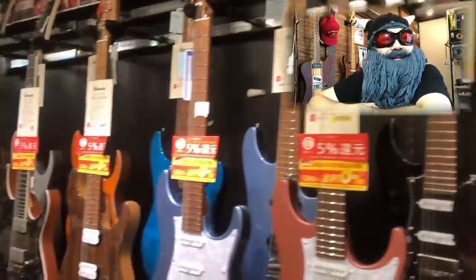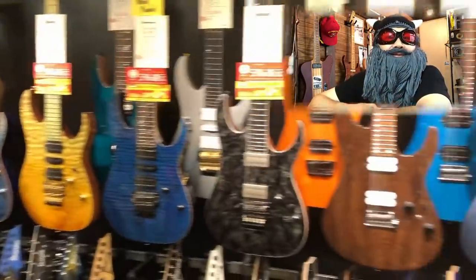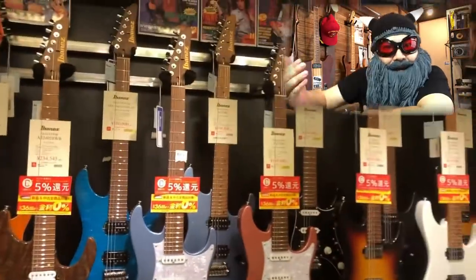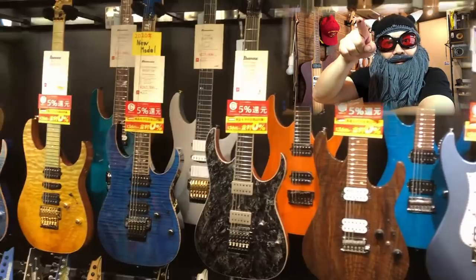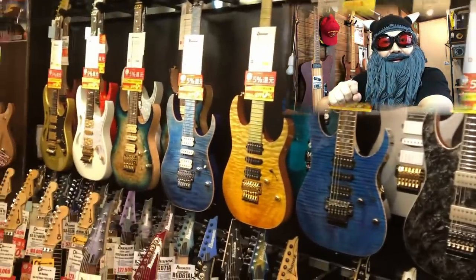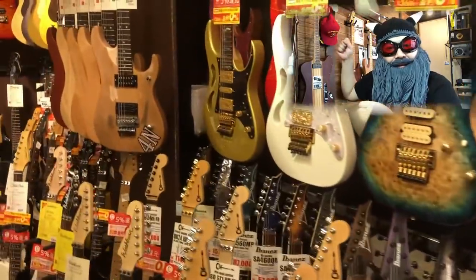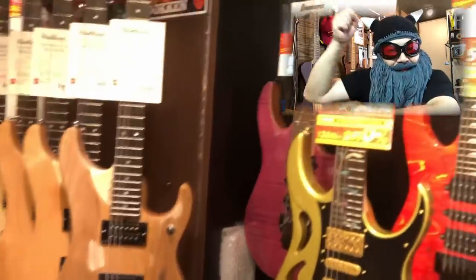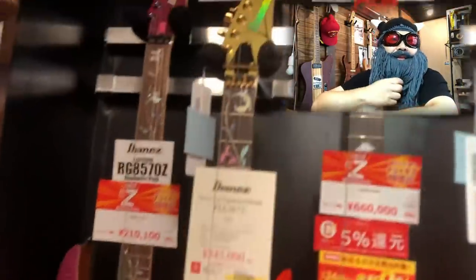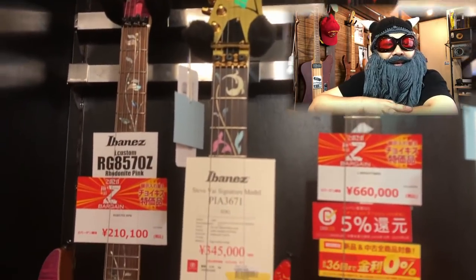This looks like a wall of Ibanez. A wall of Ibanez in two layers, front and back. So if you want to pick the one in the back, you tell the staff, I need you to move the one in the front, move the one inside, and then take the one in the back. Hey, Steve Vai model. This is a new Pia.